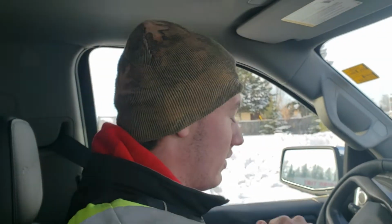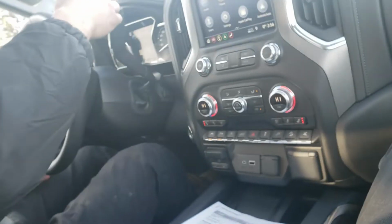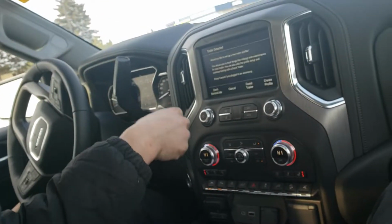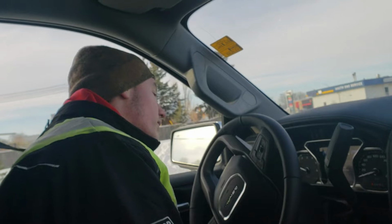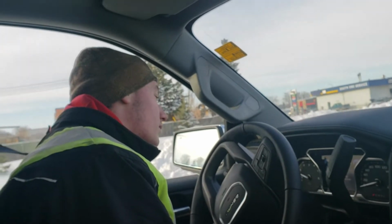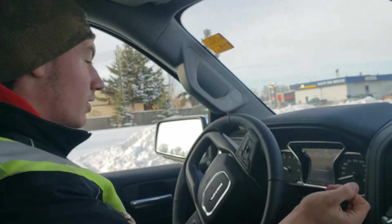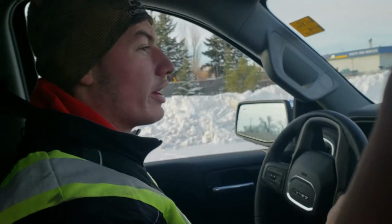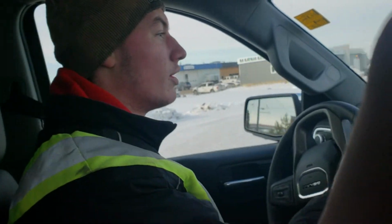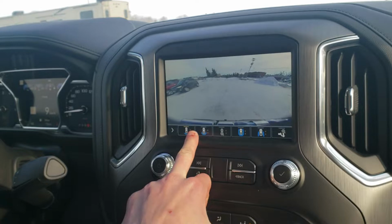Alright, so buckle up for safety. Where's the parking brake on? Okay. Alright, so let's get out on the road here. And here's a bunch of different cameras.